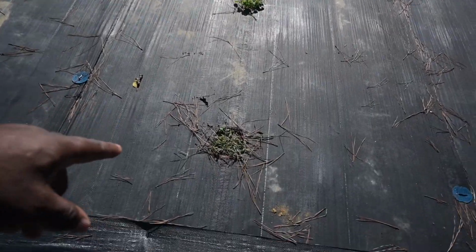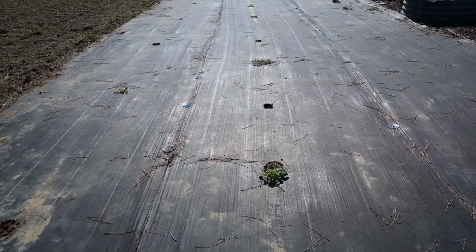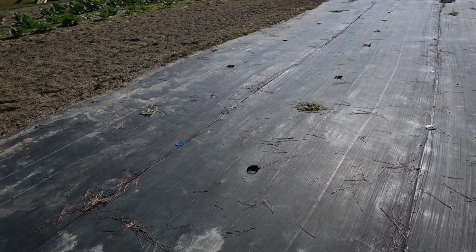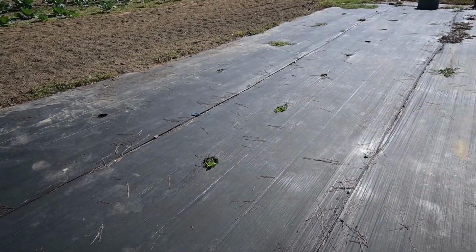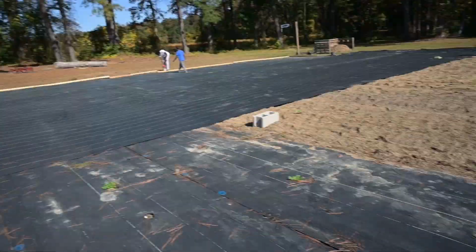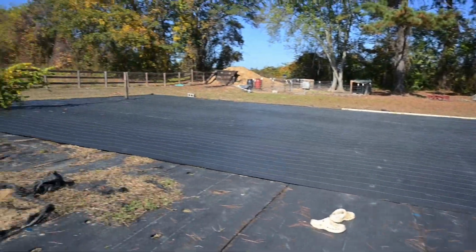But if you look at this, you can see when you do cut into the ground, you got to worry about just different seeds and, you know, Mother Nature doing her thing. And things will start just growing out of the abandoned holes for that season. And that's what we got to work on. That's the whole purpose of this side here and us making the transition that we're making right now.